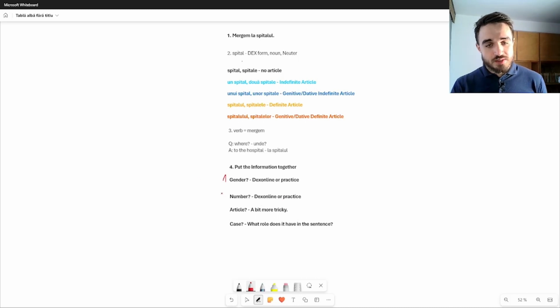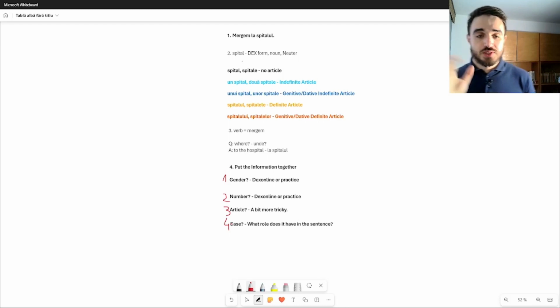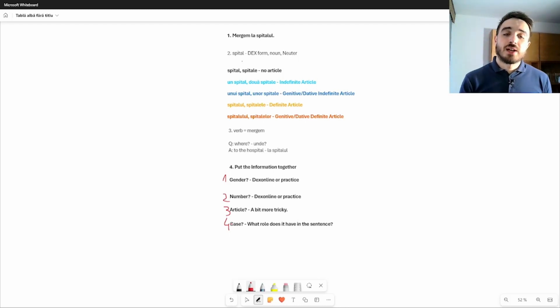For steps number 1 and number 2, you can just go on Dex Online and validate it. But for 3 and 4, I'm going to give you some cheat sheet kind of thingy, where you can just use that and validate the correct article or the correct case. I'm going to show you in a second what I mean, and if needed, once again, let me know. Maybe I can make a video specifically about those cheat sheets. It's just like a schema that I came up with, and I think it's 90% accurate, but it needs some testing.